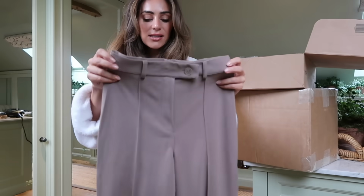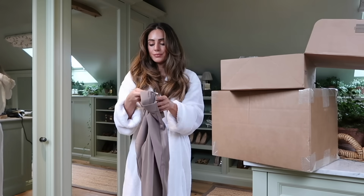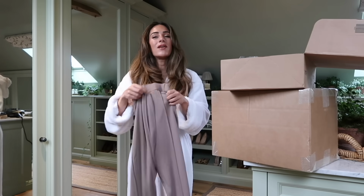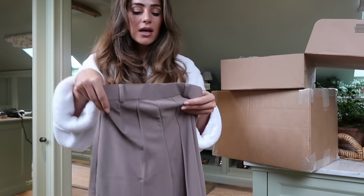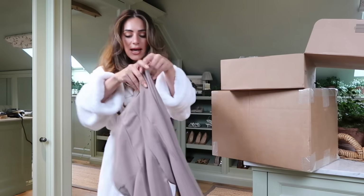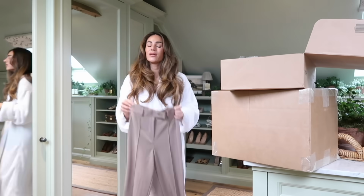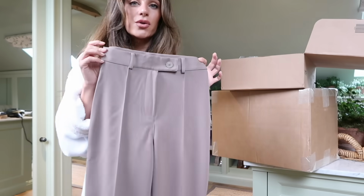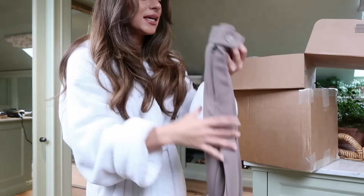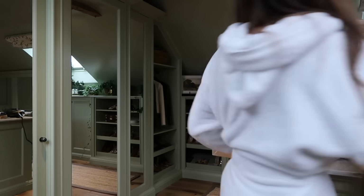I love this. The only thing I'm worried about is the fact that they don't have a lot of control to them. I'm gonna maybe need an XXS, although I think they only had an XS. They're almost sort of like a legging material, which when you do that, you've got to have a bit of control in them, and they look a little bit flimsy, but I love the colour and I love the sort of style, so we will try them on together.